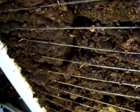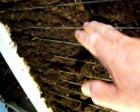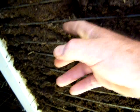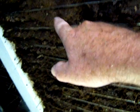Alright, this up in here, I let it get a little drier than normal. I wanted to show you a few things, and that's why I did it. But if you actually water your bin from the top, a little bit of extra moisture will come down, and it'll actually stay moister than this. I just cut back on the water, but I don't ever have any leaching in this bin anymore, or any worms coming out the bottom. 0 worms come out even when I harvest it.